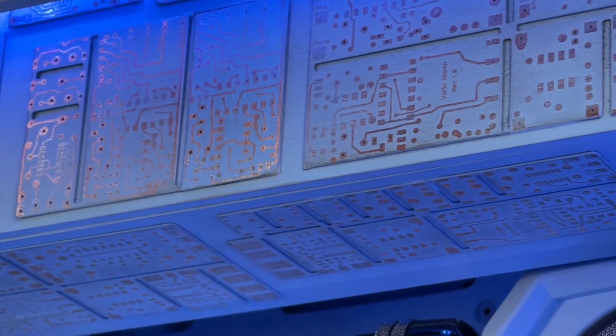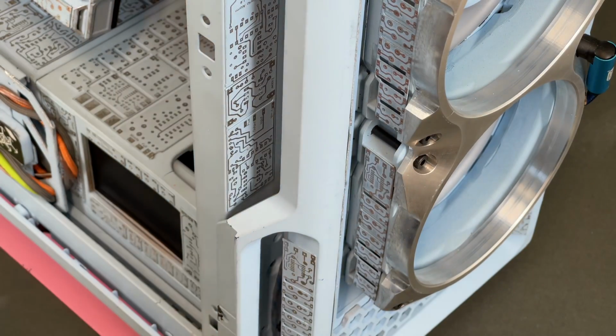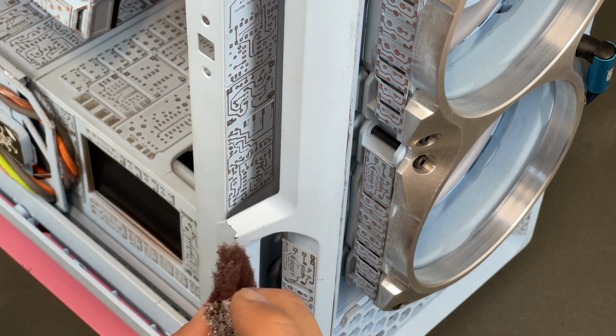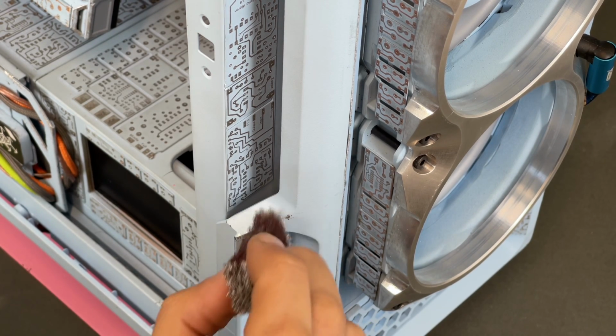Oh, I've been getting a ton of people asking how I did the color PCB circuit boards on the inside and out. That's awesome to hear because I thought everybody was just doing RGB fish aquariums, but turns out there's people that still love modding cases.